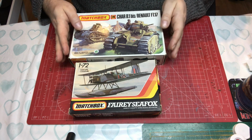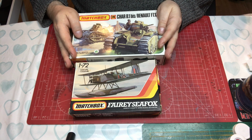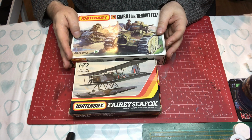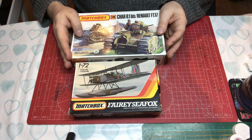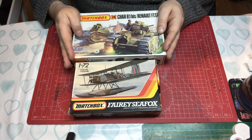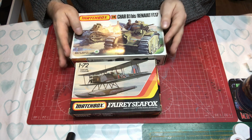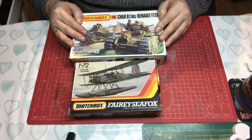This is a thing of complete beauty and joy. Again, nice and crisp. It's going to be easy to clean up, easy to put together, a bit overscale in places by modern standards, but at the time, who cared? A nice little diorama, and I'm looking forward to finishing my ambition of building every Matchbox armoured fighting vehicle diorama. That will be a lot of fun.